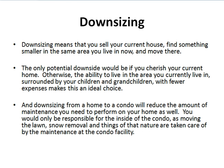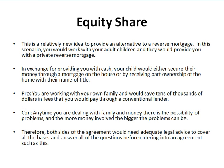Next is downsizing. Okay, and that means you sell your current house, find something smaller, maybe a condo in the same area where you don't have to deal with all the maintenance issues relating to the property. The big advantage here is that you get to stay in the area you are. You could be around your family more, around your grandchildren more, and if you make this downsize option, okay, let's say you go from owning your own home to a condo, you don't have to deal with the outside maintenance, cutting the lawn, snow removal, things like that. That's all done by the condo facility. So that's something else to consider.